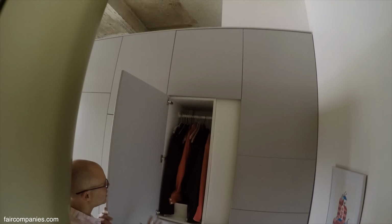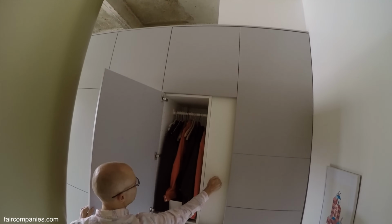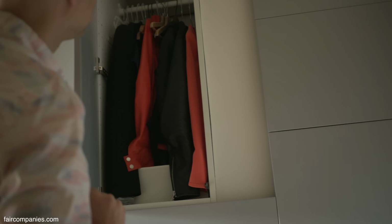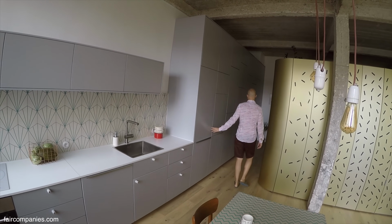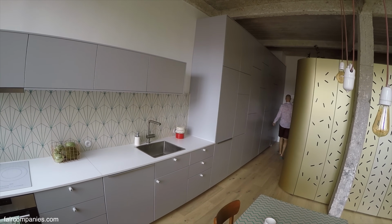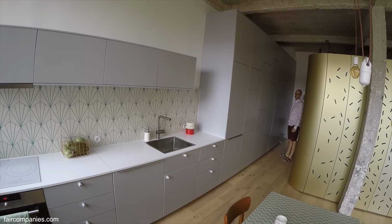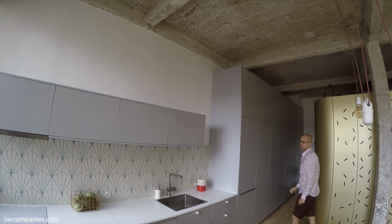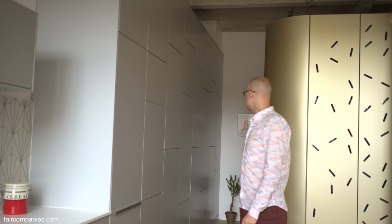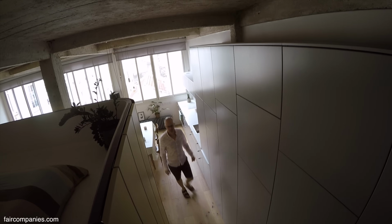And here, actually, the cabinets are concealing the building shaft. So it looks like a closet, but it's not. Yeah. That's a lot of storage. It's actually a little over 8 meters long set of cabinets that extends the living room towards the more private spaces, and it goes up almost all the way to the ceiling, but it doesn't clutter the space, it more like extends it.